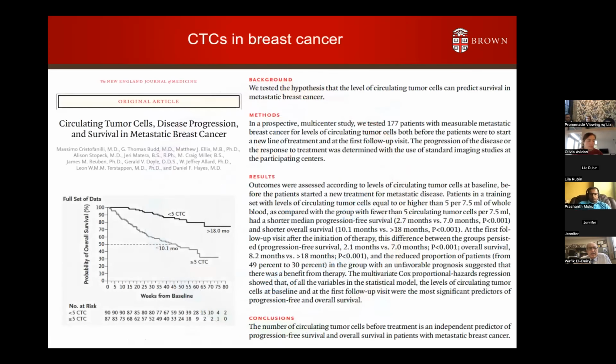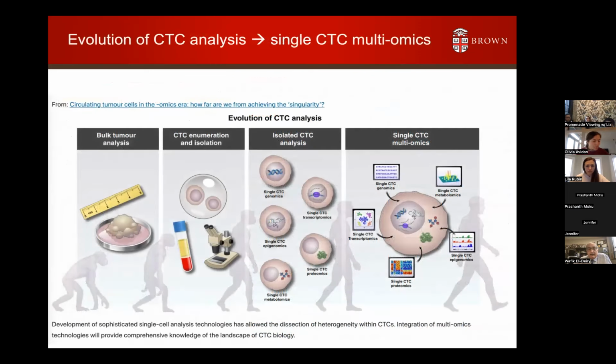Several years ago, this paper was published in the New England Journal by leaders in the field of breast cancer, and they essentially showed in a pretty large number of patients with metastatic breast cancer that if you had less than 5 CTCs in 7.5 mL of whole blood, you had a better outcome than if you had more than 5. Anyways, this is more of the same.